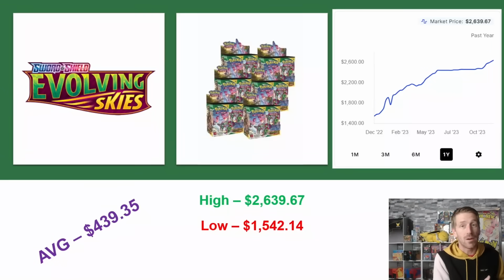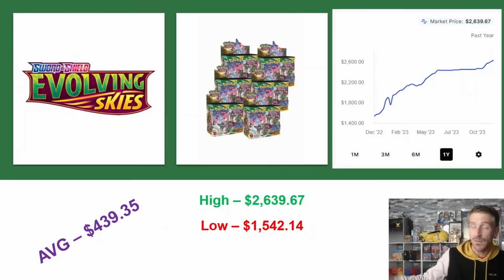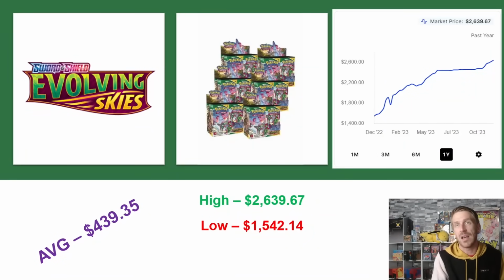Now, it's a lot better now with Scarlet and Violet sets than what it used to be, but there are no guarantees. And Evolving Skies being basically the second to last set before Trainer Galleries really hit, it was very common to pull 6, 7 ultra rares in a booster box, and then you'd get 29 that are not ultra rares out of the 36 packs. So it can be very, very painful, which is why a lot of people refer to it as Evolving Cries or Evolving Lies. But we're looking first of all at the booster box case prices right here.